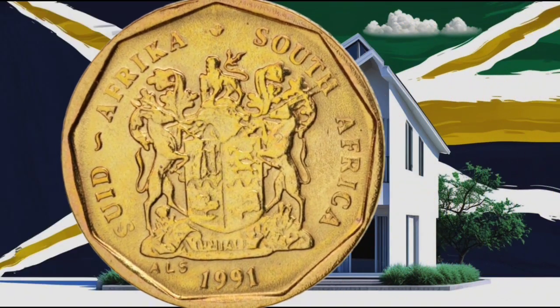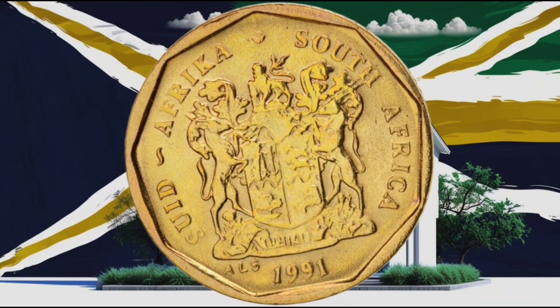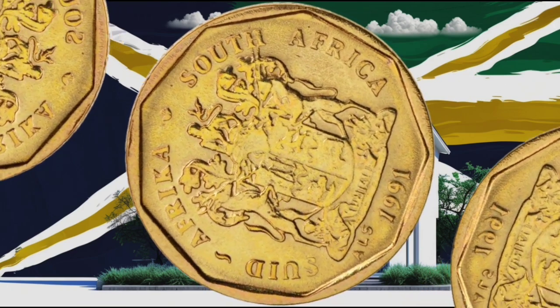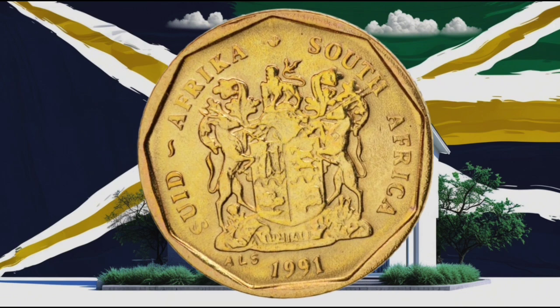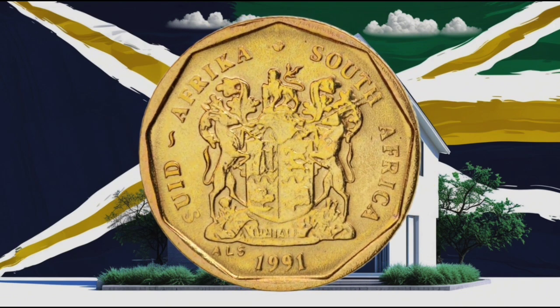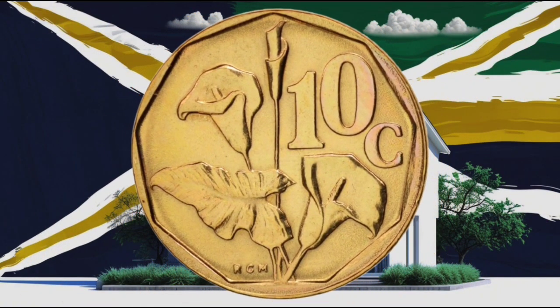What makes a coin like this worth millions? It's a combination of factors: its condition, rarity, historical significance, and the demand among elite collectors. A coin with perfect luster, sharp strike, and a flawless surface is already rare. Add a compelling backstory or a connection to a key historical moment, and you have something truly exceptional.